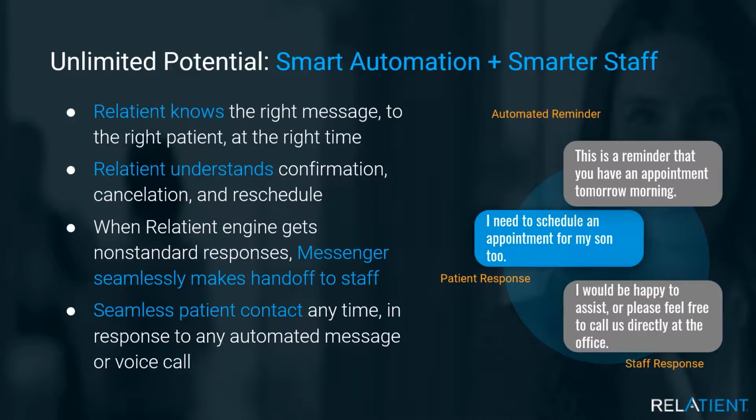But a big benefit for you all with what PracticeSuite is doing with Relation for the patient journey and the different patient engagement tools that will be coming out through 2020, you're really able to chat with patients through that entire process through the platform.